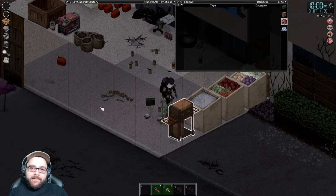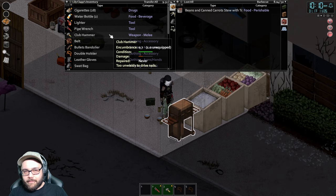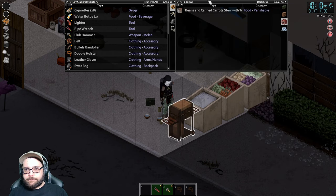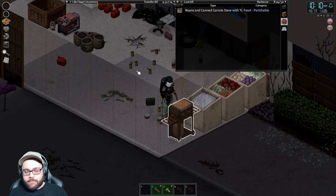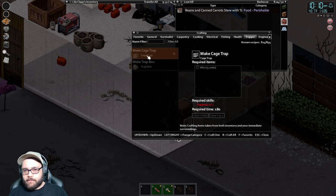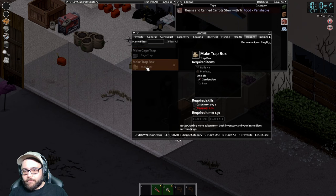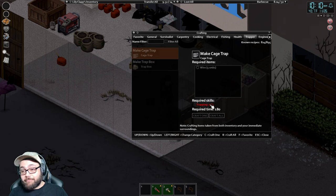I suppose I could set up some traps. That's something I could do. I do have planks now. All right, well, let's fire up this real quick. Then we'll take a look at the crafting menu. Go to Trapper, Cage Trap, and Box Trap. Takes trapping level 2. Takes trapping level 3.